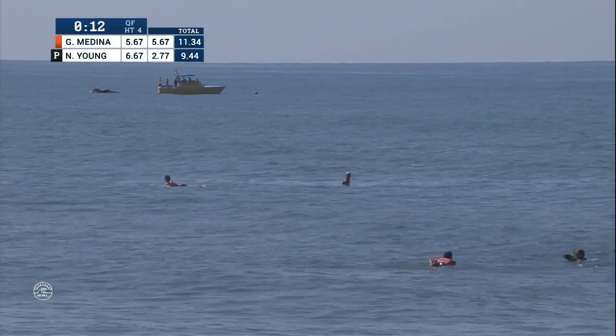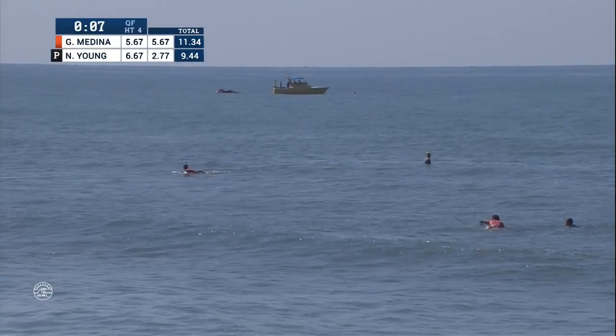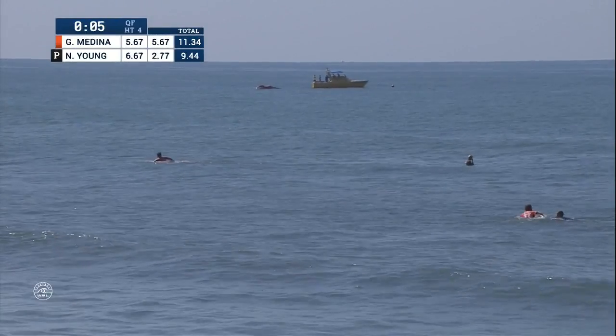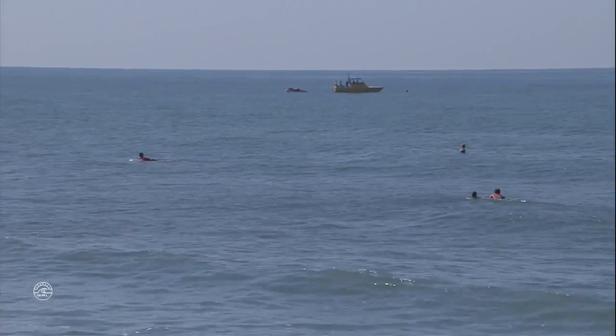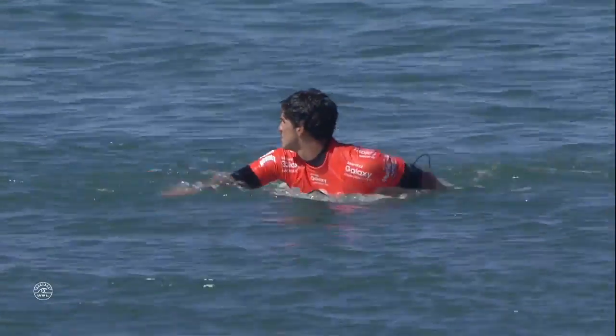He looks at the heat analyzer after every matchup, he has to learn something from it, and Nat Young will be learning from this quarterfinal loss to Gabriel Medina. And Medina will move on into the semifinals to take on Mick Fanning.